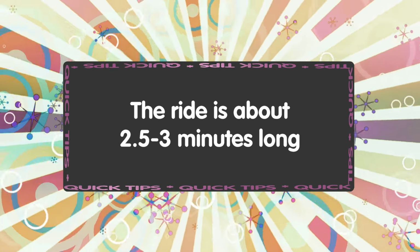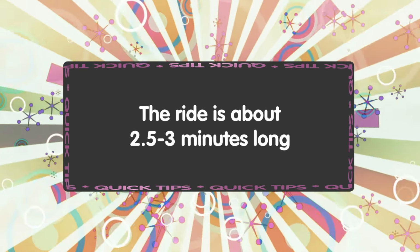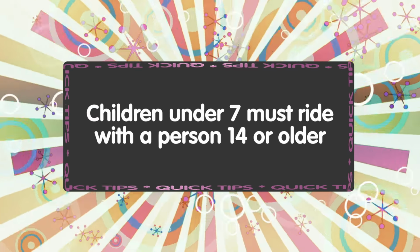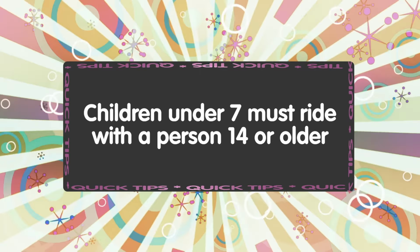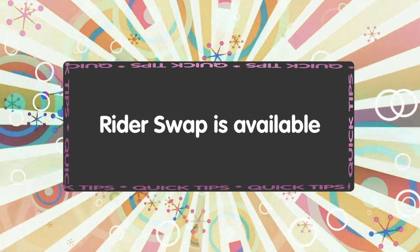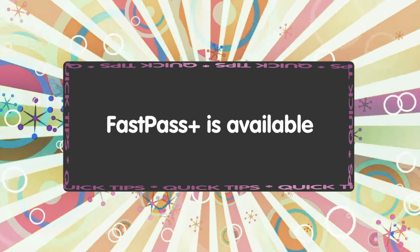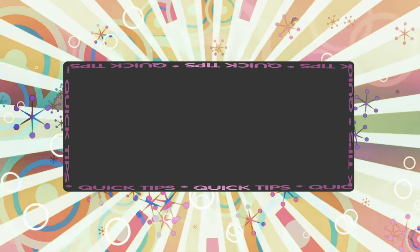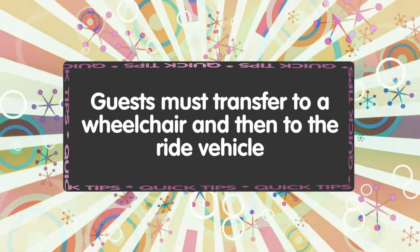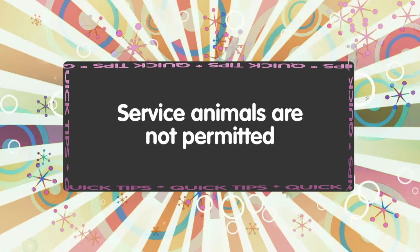Here's some quick tips for Space Mountain. The ride is about 2.5 to 3 minutes long. You must be at least 44 inches tall to ride. Children under 7 must be accompanied by a person 14 years or older. This attraction does offer rider swap. Fast Pass Plus is available. Guests must transfer to a standard wheelchair and then to the ride vehicle. Service animals are not permitted on this attraction.